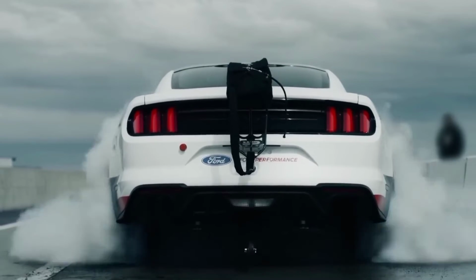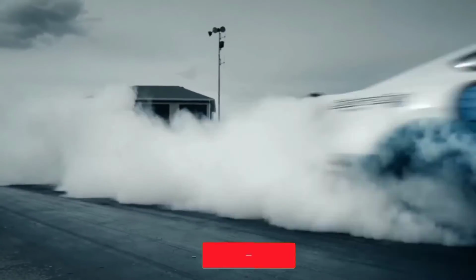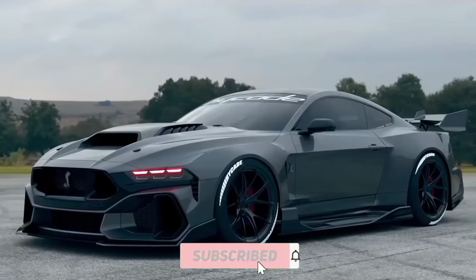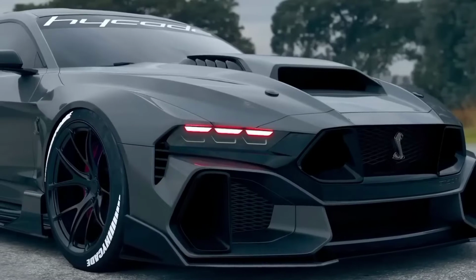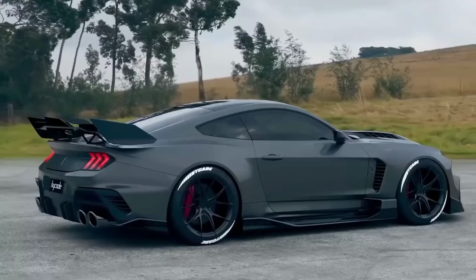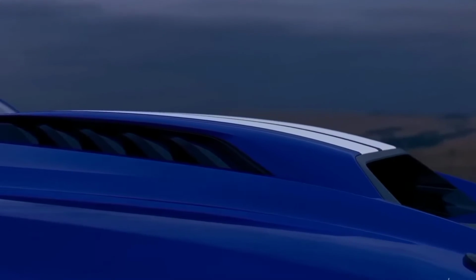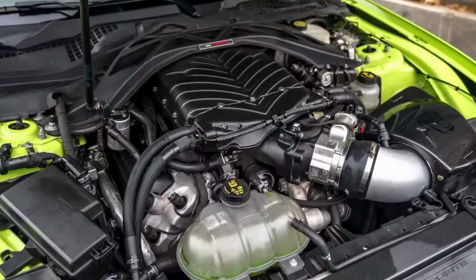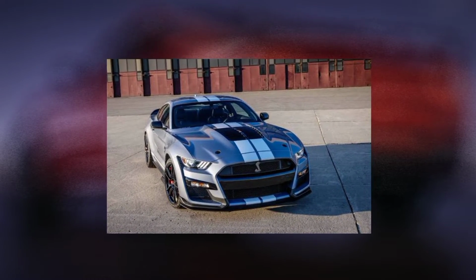A supercharged V8 engine, similar to the 760 horsepower Predator of the 2022 Shelby GT500, may be on the cards again. If Ford's engine upgrade with the Coyote V8 SE is to go by, we can expect to see a modified and more powerful version of the Predator V8 in the new Shelby Mustang. Interestingly, the GTD gets the same Predator V8 engine as the 2022 Shelby GT500, albeit on steroids.